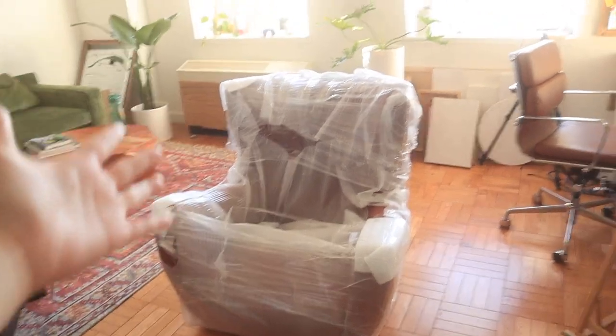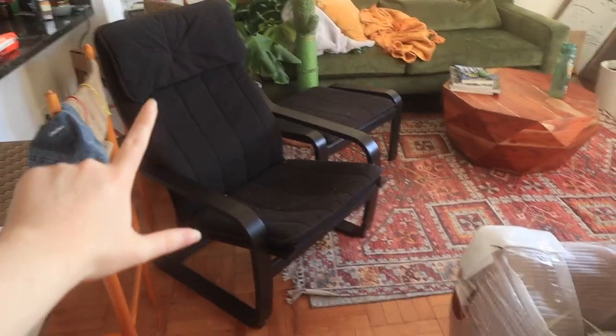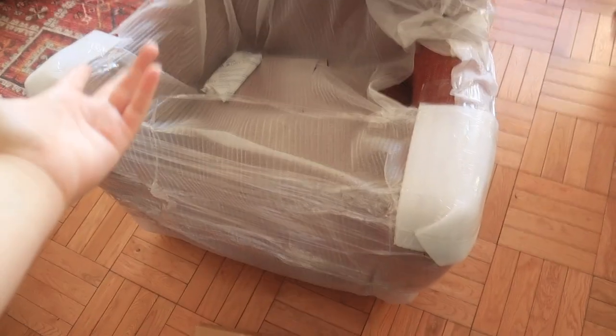New chair just dropped. We are going to be getting rid of this guy, and I will be assembling this guy. I think it's going to be really comfy. I'm excited.